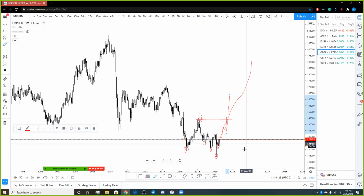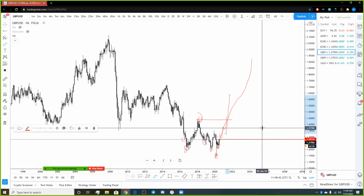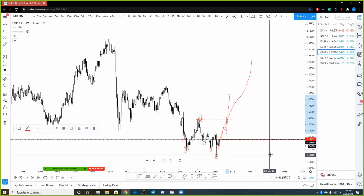Obviously, we're going to have corrections inside of here, which will be weeks long, maybe potentially months long. But for the long run, we do understand where the direction is, and that's what matters. Because that's where we derive our intraday swing plays from, right? Honestly, guys, it's just the same stuff that I'm telling you every single week now.